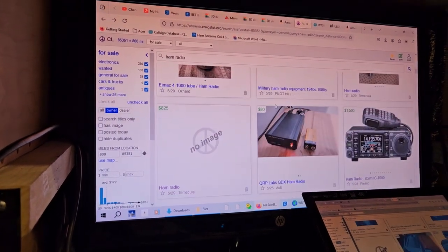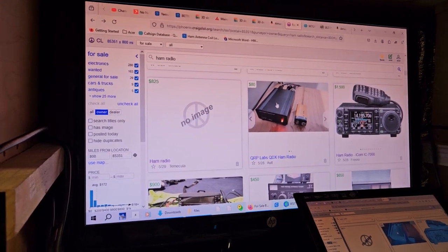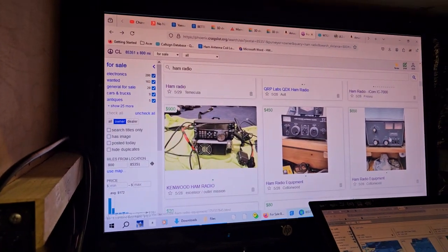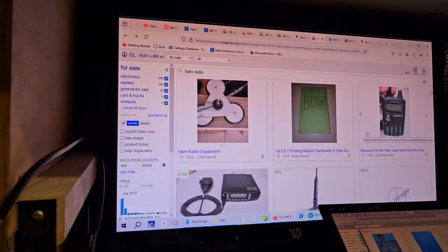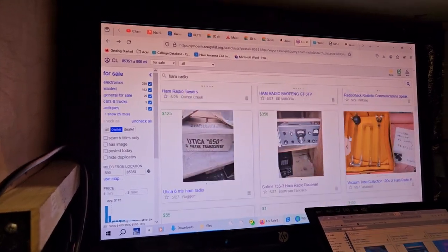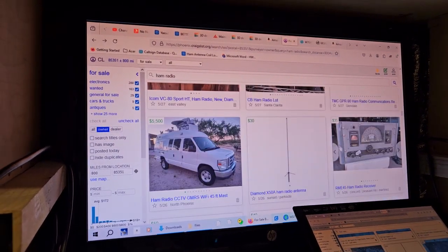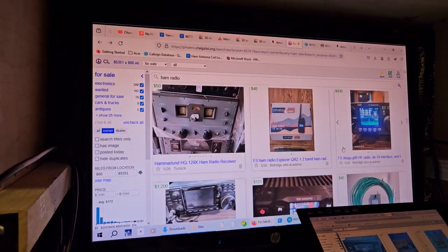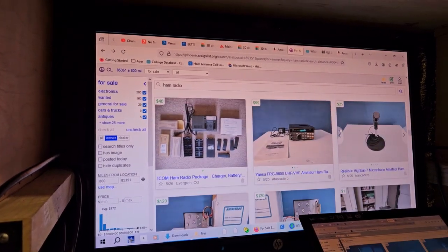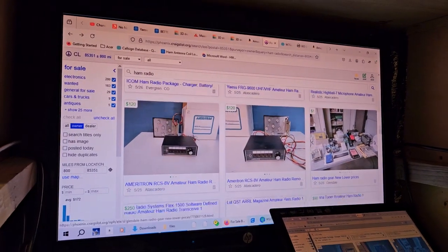Let's see what we got here. QRP Labs, something or other. We still have that one. We still have this crap here. So every day something usually does pop up. That's why, if you're seriously hunting for deals, you need to get on here and look every day. Every day. If you do, you will eventually have too many radios just like me.